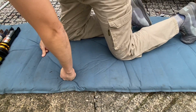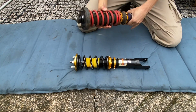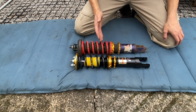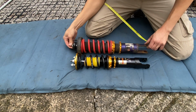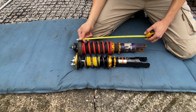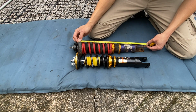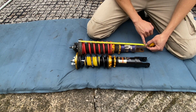Right, guys, so here is our Yellowspeed coilover and our Fox one. As I've mentioned before, I want to make sure that they're the same ride height as the Foxes. Now, it's not a simple look at it and measure it that way. What I'm going to do is measure it with a tape measure from the tip of there to the center of there, yeah? And that will give me as best a reading as we can, really. So let's say 428, yeah? We're looking at 428 from the tip of there to the middle of there.